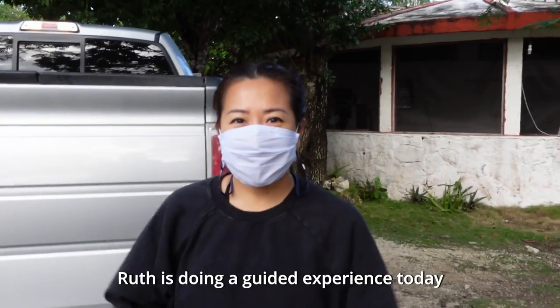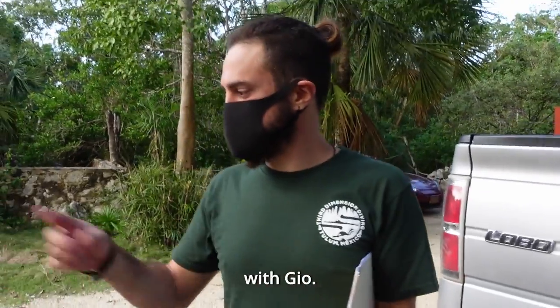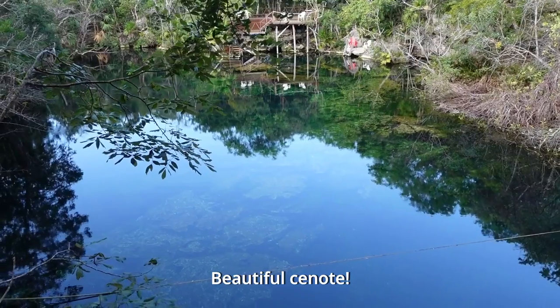Ruth is doing a guided experience today. So with this is Geo. Let's go check out the Cenote Eater. What up? Now let's go look at this. Look at that. Beautiful. Beautiful cenote.